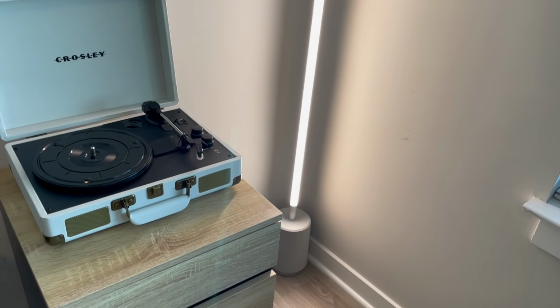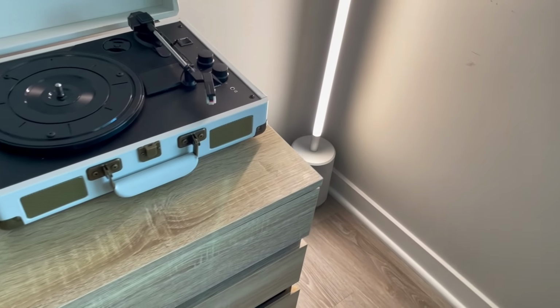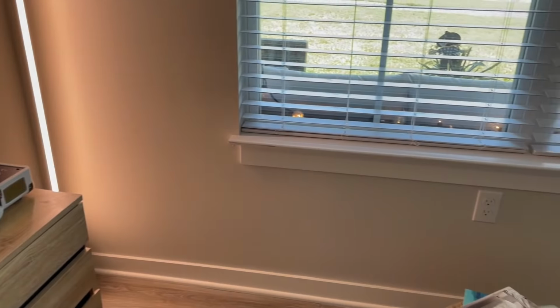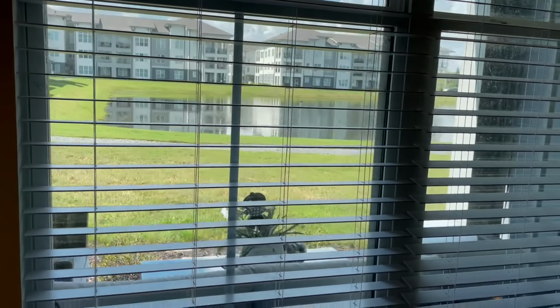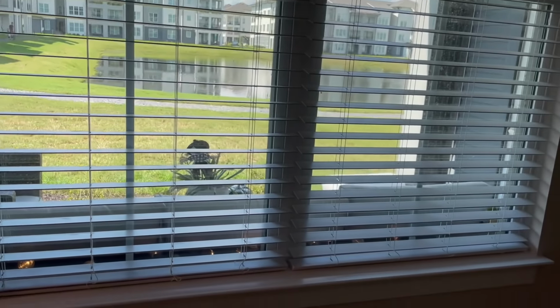I love this lamp because you can choose how bright or light it goes, or how cool or warm it is. So this definitely sets the tone for late night working, or just sitting in here having a little vibe. I really love that lamp so much. I also love how I have this nice view of the pond, which we normally have the fountains on, but they're not on today. But it's a really nice view and just relaxing while working.